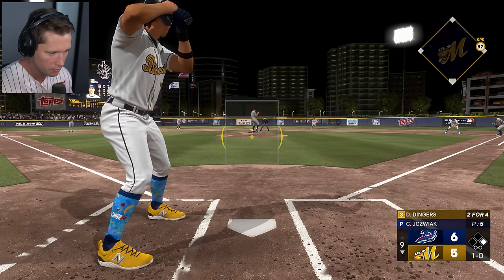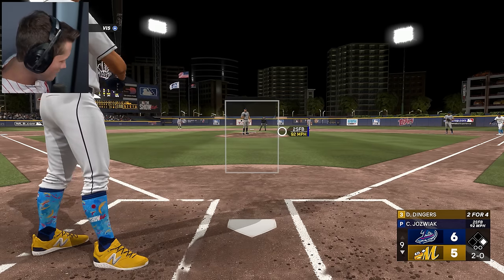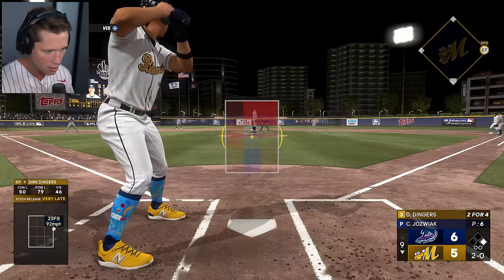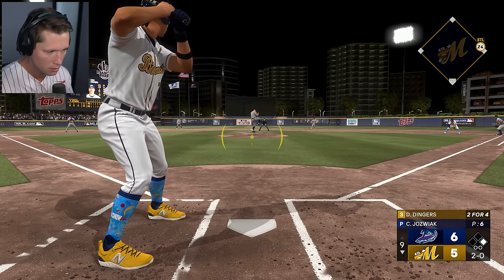I don't know why we don't have... Ooh, I was going to swing at that. Thank you, Ump. Hey, you got to figure it out, bro. I don't got to do your job for you anymore. Thank you. Appreciate that. Giving himself an edge. Come on, baby. One run game in the bottom.